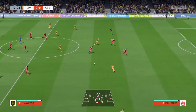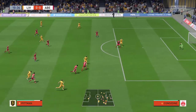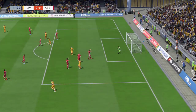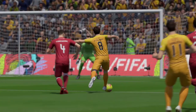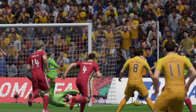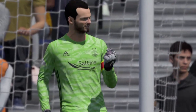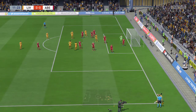He's got so much space, and look at the room that's opened up for Lawless now in this right wing. Lawless puts it back in. Pittman now works into the box, and he takes a shot off, and Lewis does well to get down to it. But my oh my, he found himself with a decent opportunity there, and he's hit it well in at that near post. But keeper of Lewis's ability, that's not going to be a problem. So let's see how this goes now.